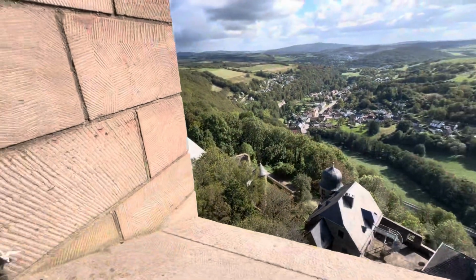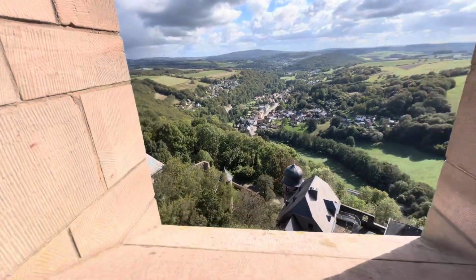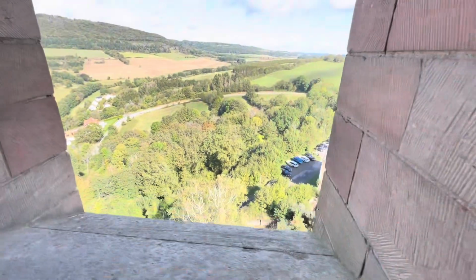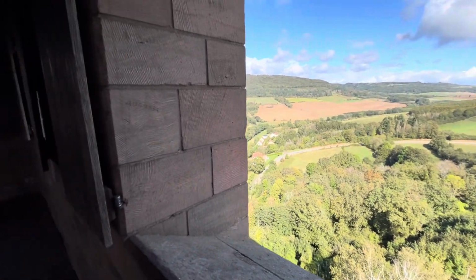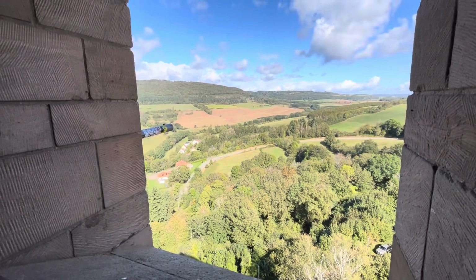I gotta say, everybody who works here at the castle, whether it's in the restaurant or gift shop, they're all just super nice people who really love this structure. It really has its own soul, I think.